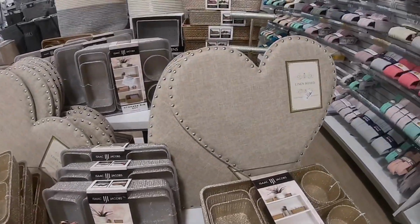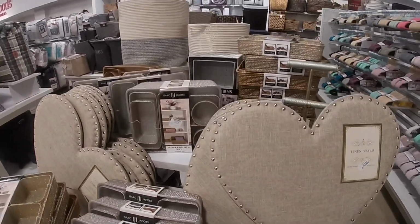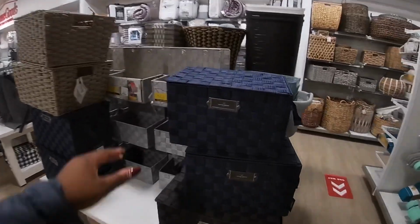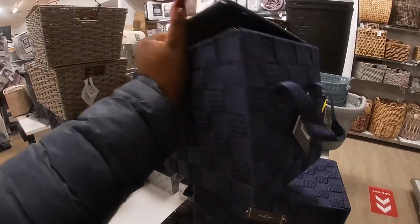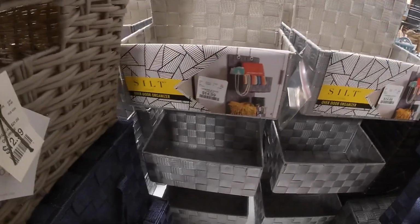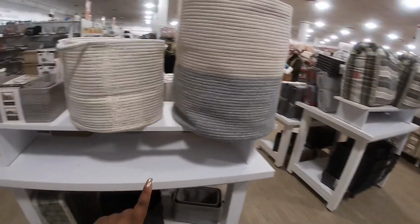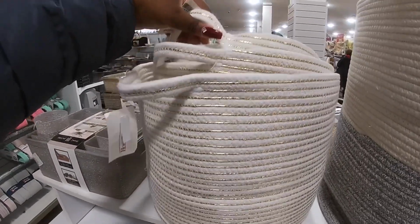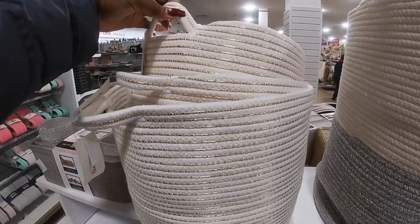And they have the heart push pin boards for $14.99. Oh, this is cute too. Oh look, I was showing you guys Michael Graves. $6.99. $14.99 over the door organizer. I was actually coming to show you guys this. $14.99. Different sizes, $12.99 and $10.